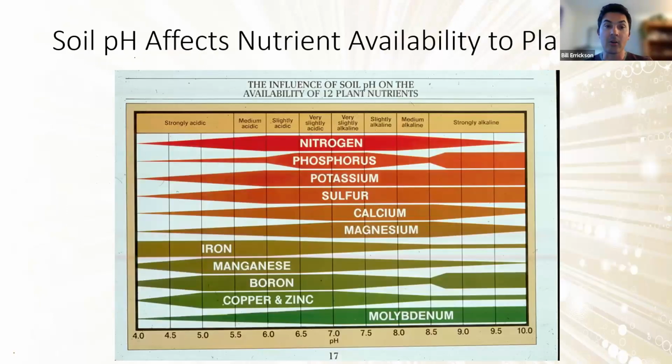Okay, so also very important is to pay attention to pH, because this affects the solubility of different plant nutrients. So you may have high levels of phosphorus in the soil, but if the pH is too low, it might not be available to the plants. If you look at this chart here, where the bands are wider on the names of the different nutrients, that indicates their availability to plants.